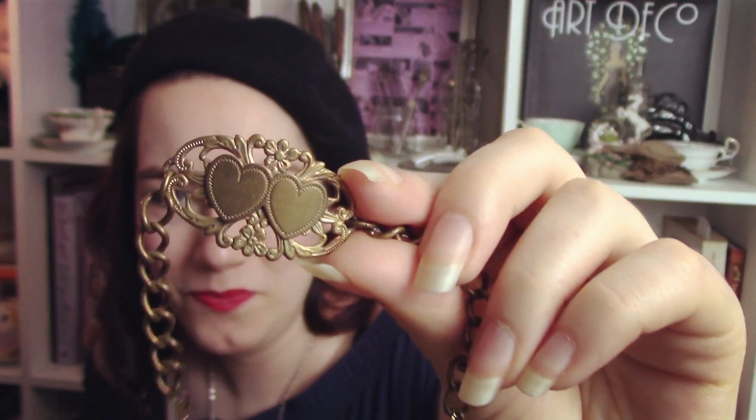So this is a 1940s Sweetheart Brooch. I think I purchased this back in university. I think this was a little post-exam treat to myself. And it's really, really hard to see, but in the little hearts are engraved the names Billy and Susie. So it's what's called sweetheart jewelry, which is especially popular during the Second World War with everybody going overseas and stuff.